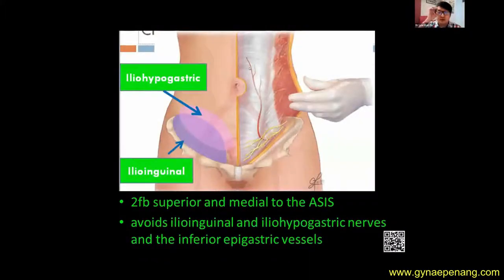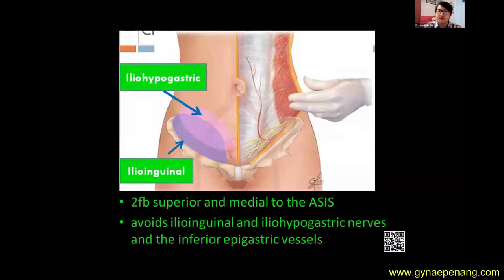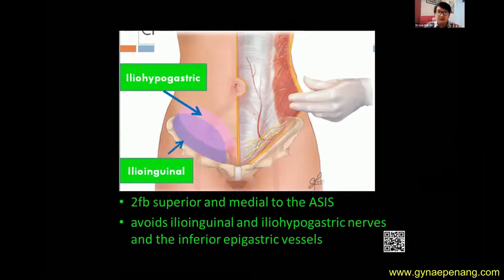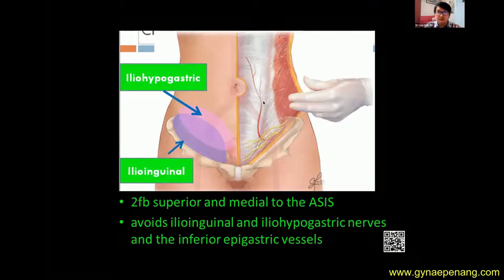Sometimes one of the safe methods that we do is put the camera into the umbilicus, and then as we transilluminate from inside, we can see the inferior epigastric vessel better. So we try to avoid that. Anywhere around the abdomen is fine as long as you don't hit the vessels.